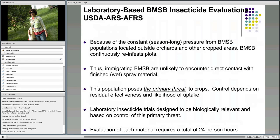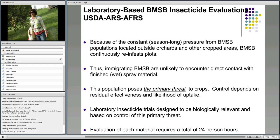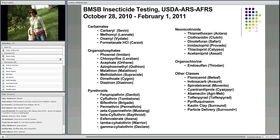So we thought about that in designing an insecticide evaluation that we conducted over the winter months, where we really needed to deal with what we considered to be the primary threat, those insects that come in after the spray residue is dry. In this case, what we believe is control will depend on residual effectiveness and likelihood of uptake. So our laboratory bioassay was designed to be biologically relevant based on that primary threat. All of the compounds that we evaluated through this 3-part trial required about 24 person hours. So this is the list of materials we have evaluated.